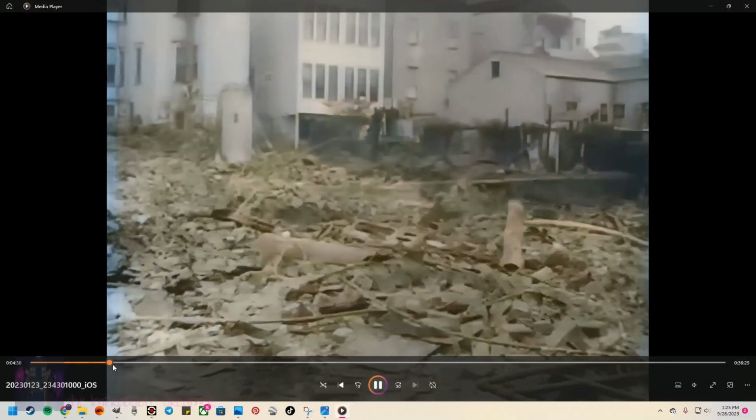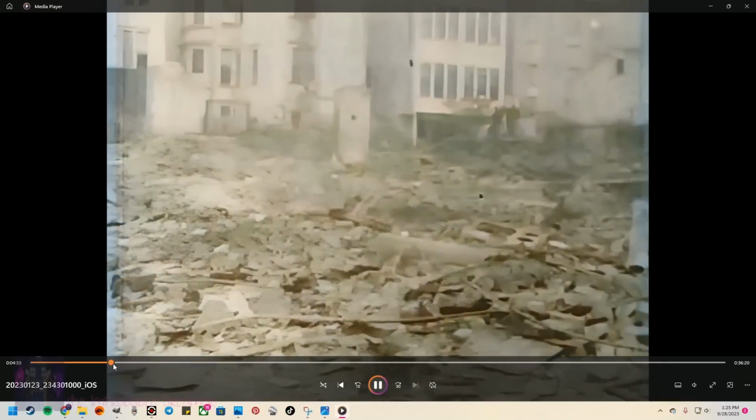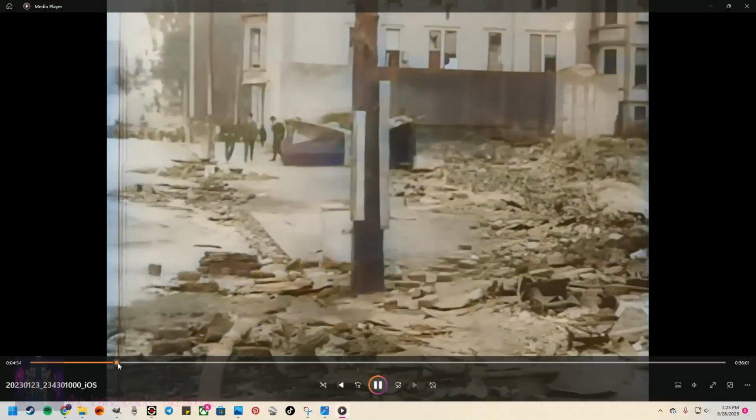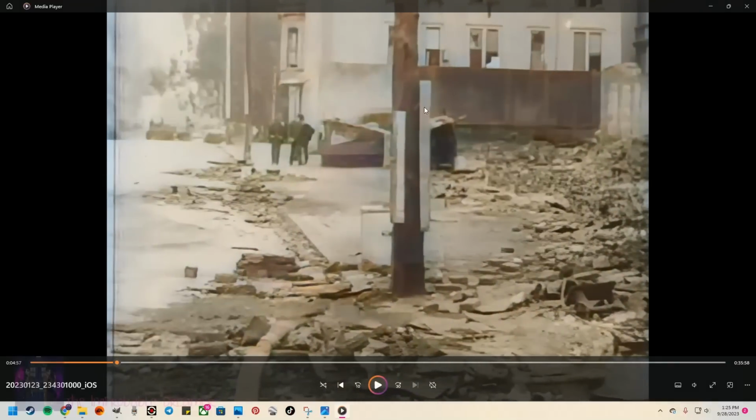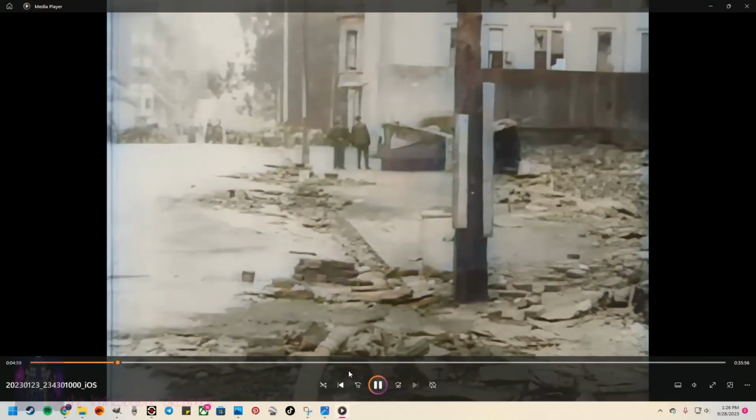Look at that right here. Let's go back to it here. Right there. There's still papers on this utility pole. No burning at all, yet completely surrounded by debris. Looking like an explosion rather than an earthquake or a fire. Remember, think back to those scenes at Dresden.